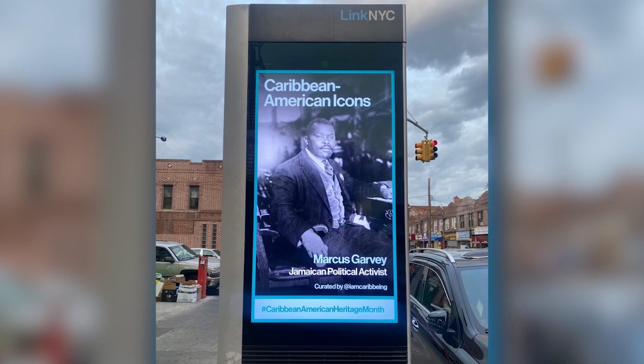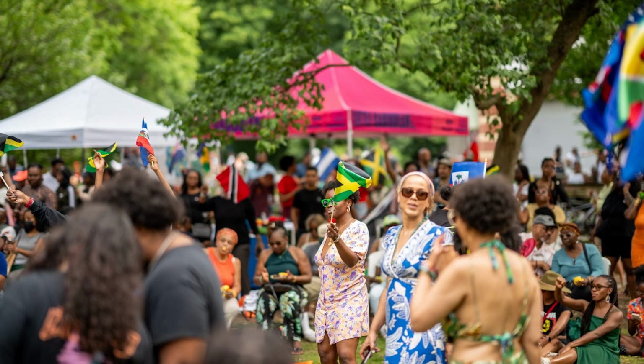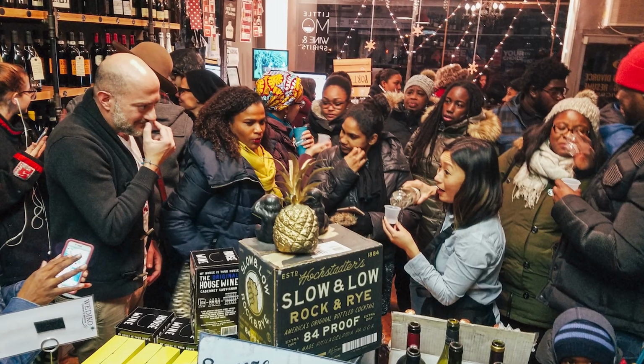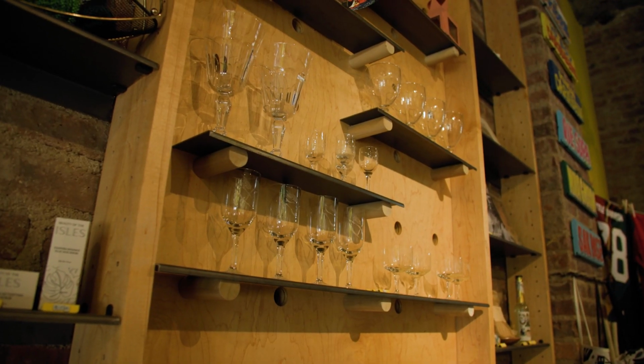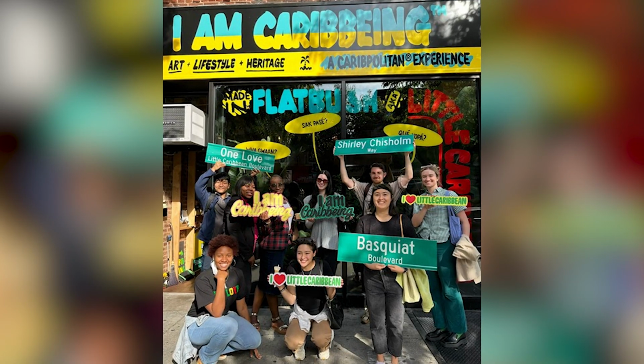So we do anything from an art exhibition to cultural performances. We have an annual residency now at Governor's Island. We host food and walking tours. We now have this space, which is a permanent year-round space where we have over 30 Caribbean artisans from not only back home, but as well as in the diaspora, and many of them are right from Little Caribbean. So we host a lot of experiences here in store.